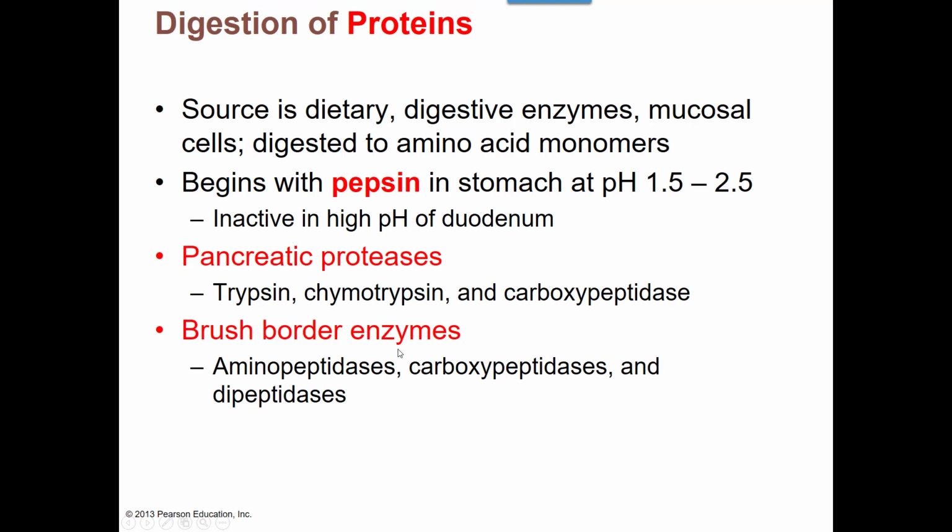The next thing we have to break down, other than carbohydrates, is we have to digest proteins. All of our proteins come from our diet, but other places we find proteins, enzymes themselves are protein. Your mucosal cells, these will all help digest proteins down into their amino acid monomers, because proteins are made up of amino acids.